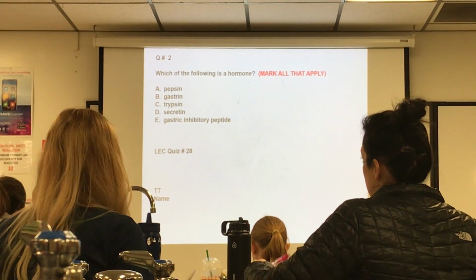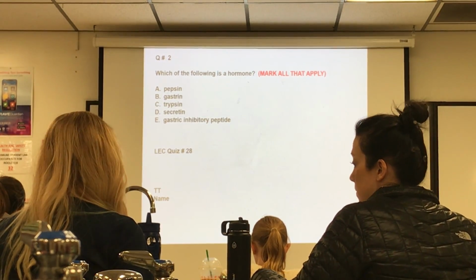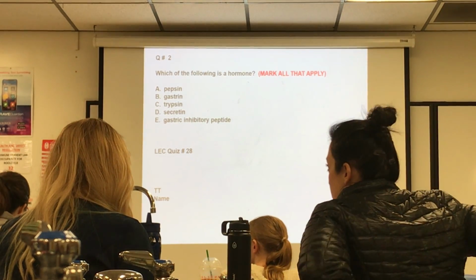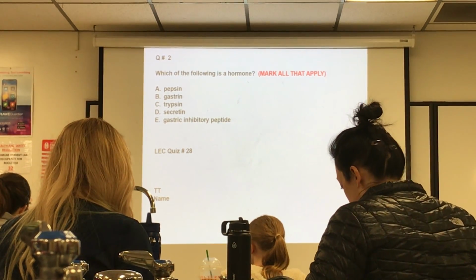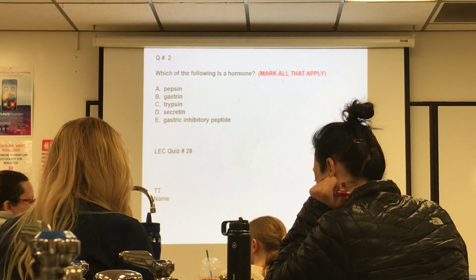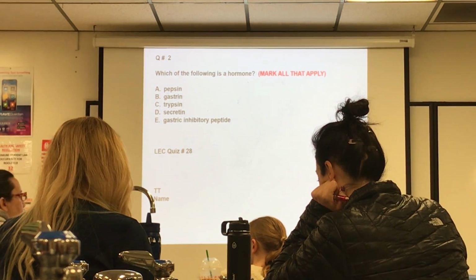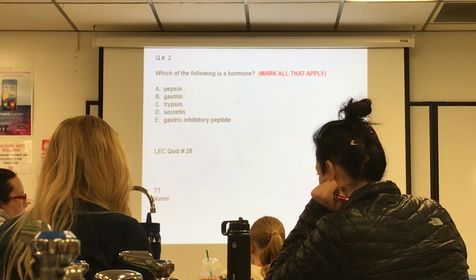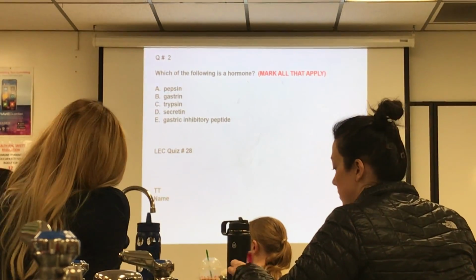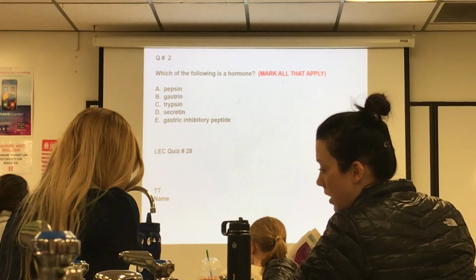So what cell makes gastrin? G cells. Where do we find them? At the bottom of the gastric glands. Right? Another name for a G cell is enteroendocrine. So gastrin functions to increase activity of the stomach secretory cells, as well as stomach muscle motility.